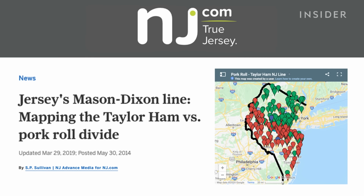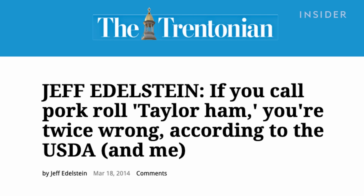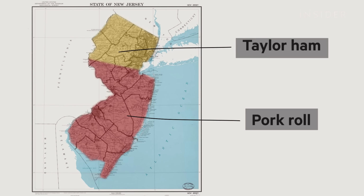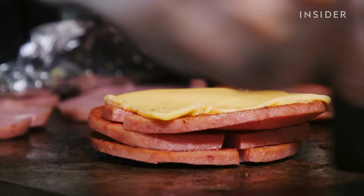While there's no official line separating the people who call it pork roll versus those who say Taylor ham, according to Ralph, the cutoff's Woodbridge, usually. After Woodbridge, it's pork roll. If you go further north than Woodbridge, it's Taylor ham. That's the cutoff I see. Forget what you call it. One thing is for sure. Pork roll, egg, and cheese is a rite of passage in New Jersey.